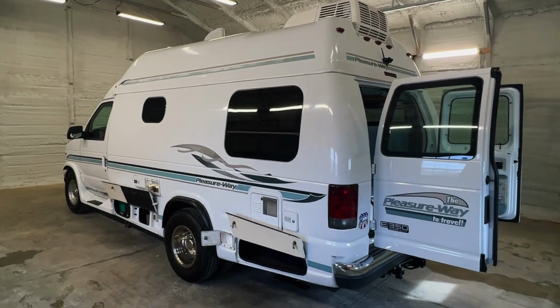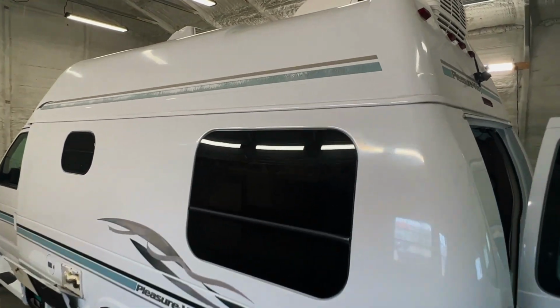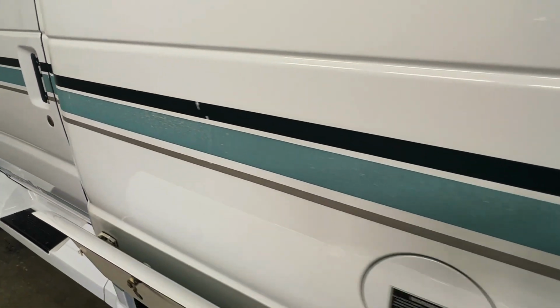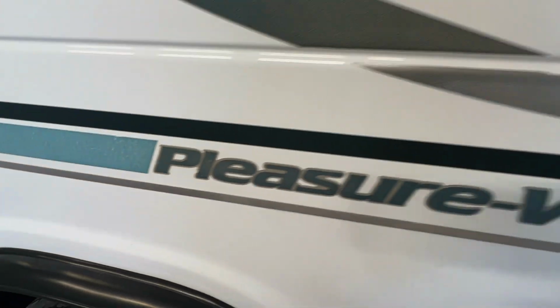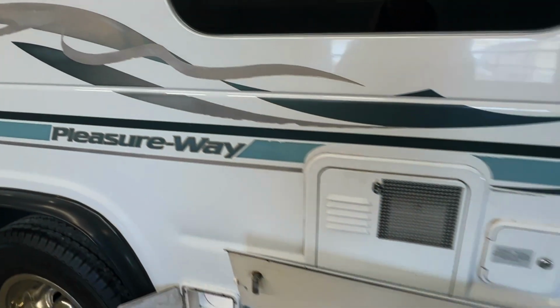Coming around now to the driver's side. Got the molded fiberglass top. A little more sunburn here on the driver's side. As you can see, there's some cracking, things like that throughout here. Nothing that affects the fun or usability of the coach. Still looks pretty good when you're driving by.